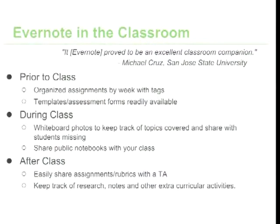During class, he took whiteboard photos so that he was able to keep track of what he did in the class that day, and it was really easy to share them with students that were missing it. And that goes into sharing public notebooks.